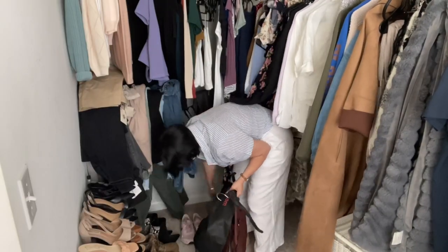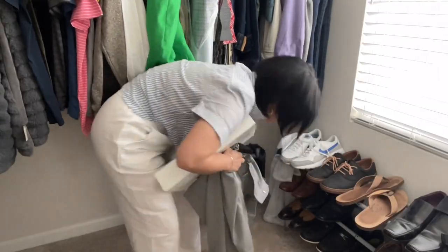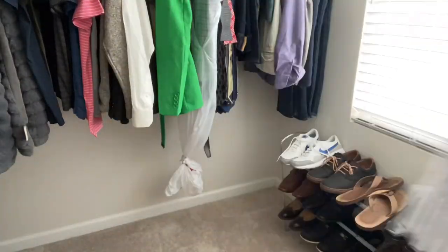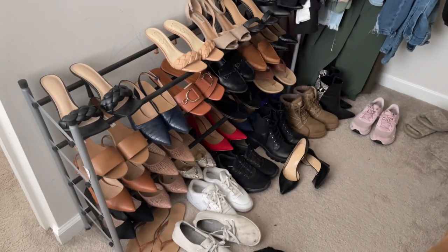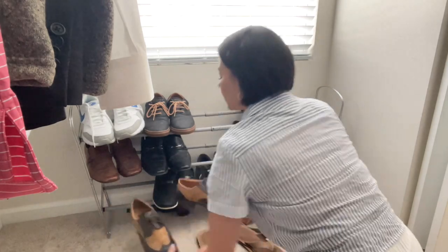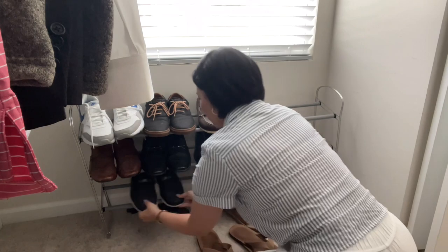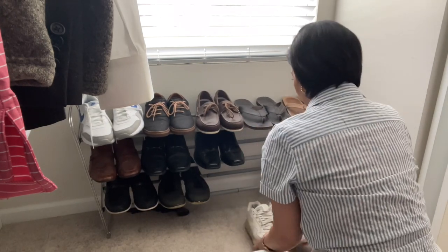So I'm gonna go ahead and get started and first clean up everything off of the floor. Now that everything is off the floor and looking good, I'm going to assess all of the shoes. I'm going to go over my shoes and Chris's shoes and look at the condition of them and see when's the last time we wore them. These are so out of date, we're definitely going to get rid of those. He hasn't worn them in so long. I'm separating the dress shoes from his gardening shoes, workout shoes, and everyday shoes.